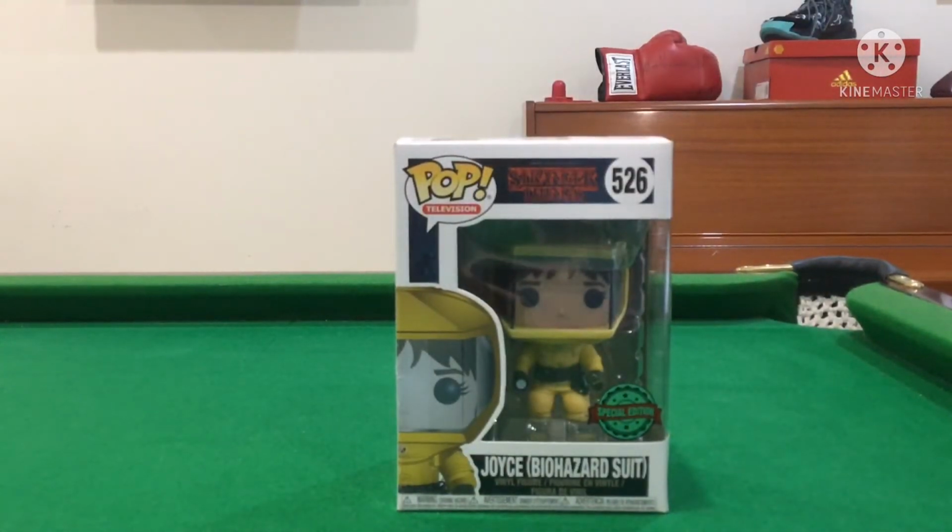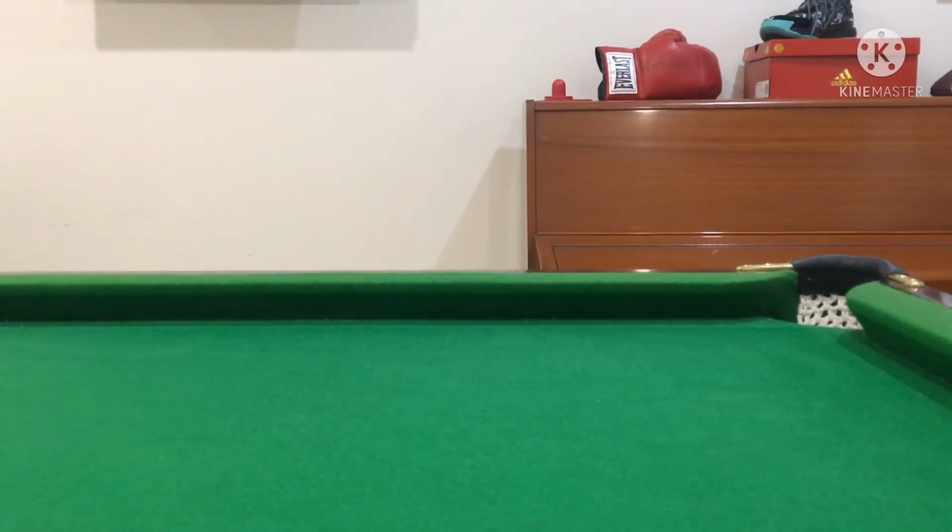The next pop vinyl is Joyce in Biohazard Suit. Cooper, what is the price? It's just a normal Joyce, but it's got a biohazard suit, so that might put the money up a bit. I think the belt has some detail. It's got like a mask on, and it's a special edition, so I'll give it $26. The price is $19.